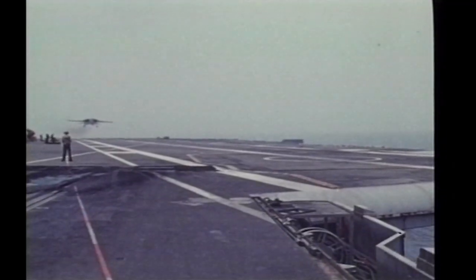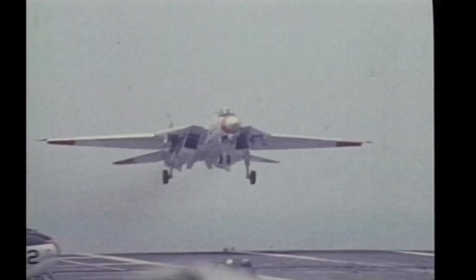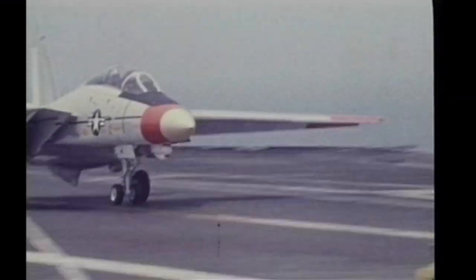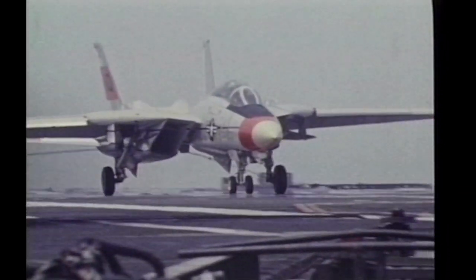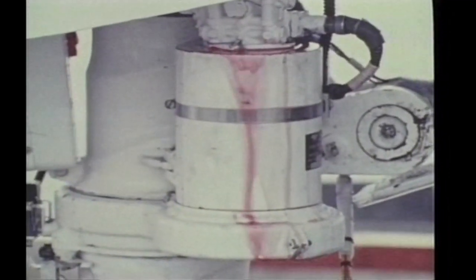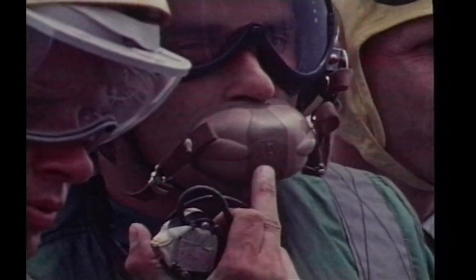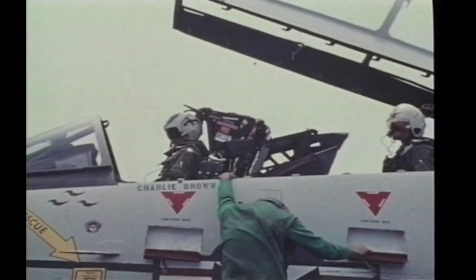It wasn't until June of 1972 that the first carrier tests were performed. After a series of touch and goes, a landing was completed by aircraft number 10. Another problem arose. Number 10 suffered a hydraulic leak with the nose landing gear. This is not what Grumman needed, as the Navy and Congress were still not entirely happy with the Tomcat.